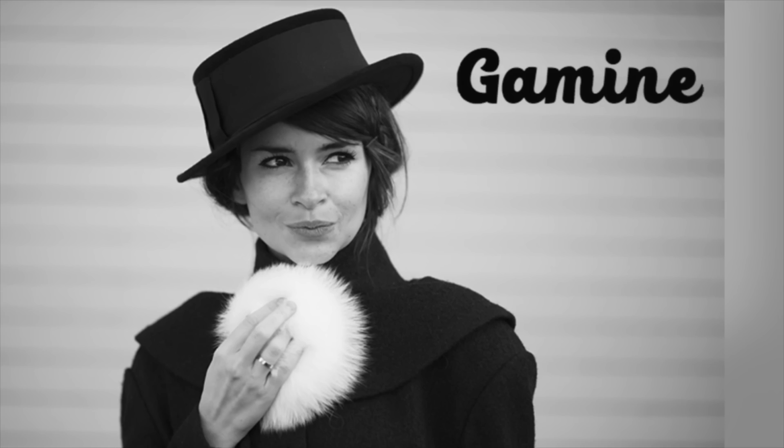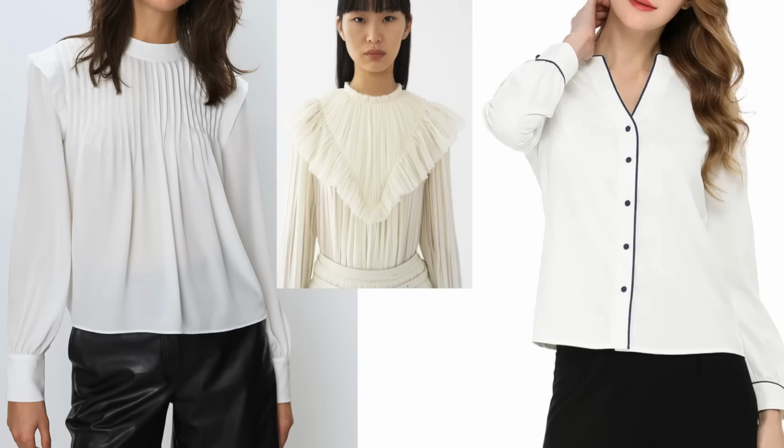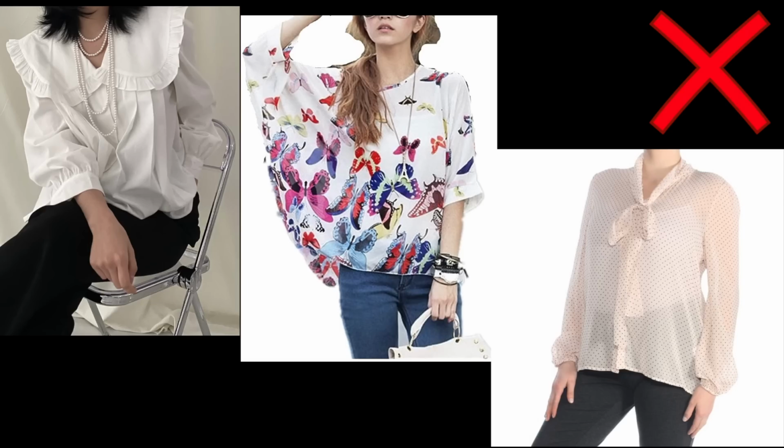Gamines. They look their best in very tailored blouses with sharp edges and crisp detail, collars, cuffs, pleats, and so on. They might not look their best in frilly blouses, in flimsy blouses, and in unconstructed blouses.